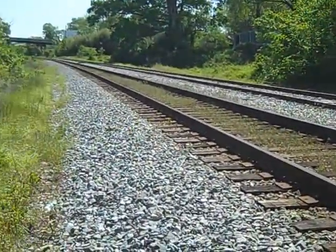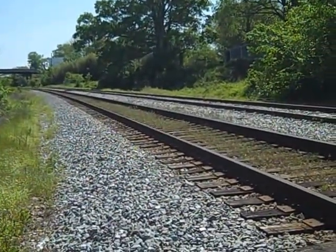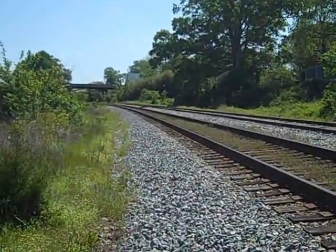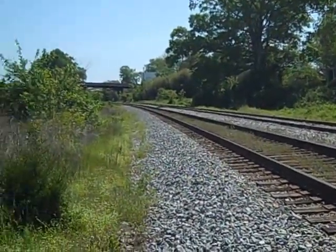CSX only ordered 18 of these SD70ACEs for their roster. Do not ask me why, but seems like they're not a huge EMD fan. They're more of a GE purchasing company. But it's a very rare opportunity to see one of these. It's in YN3. Both units are in YN3, by the way.